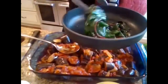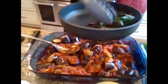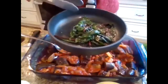So let's take a peek at our beet greens, which came out lovely. Where's my tongs? Oh, there they are. Used them for my zoodles. Okay. So I'm just going to adjust the camera so you could see these, how nicely they cook down. See, just like spinach. And, you know, you can let it cook.